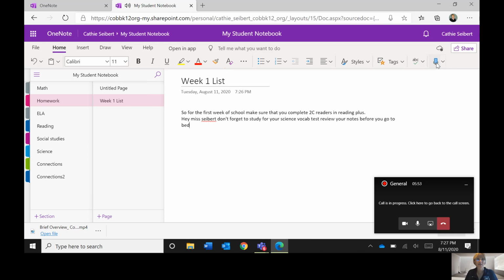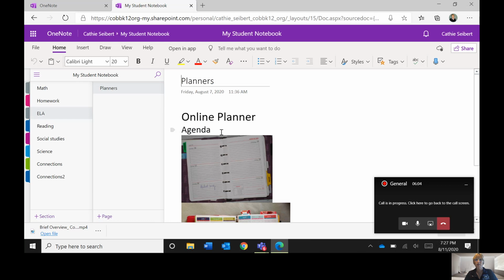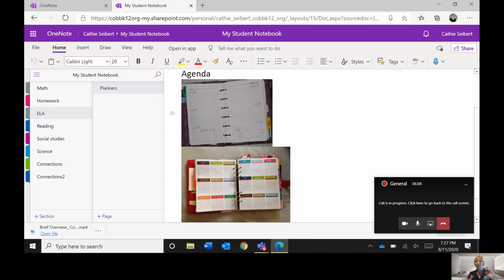One of the big things about middle school is finding a way to keep yourself organized, whether you use this online system, or you decide you'd rather use an agenda or an online planner. It is all good. Regardless of what you do, we just want you to be successful at Griffin Middle School. You're going to have a lot of classes, but it's okay. It's all about how you organize it.